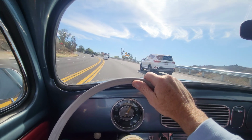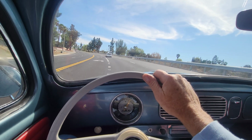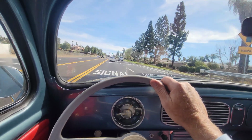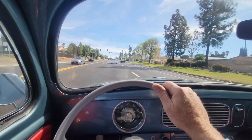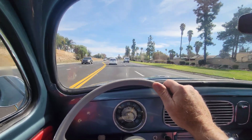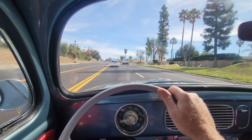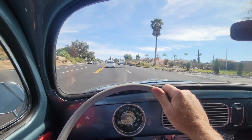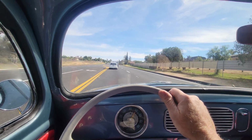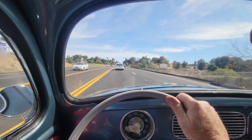Not floored. You see I've got pedal room there. I have to let off if you can hear that. Going 50. This could probably easily do 60 up this. But the Prius is telling us something else in front of us.